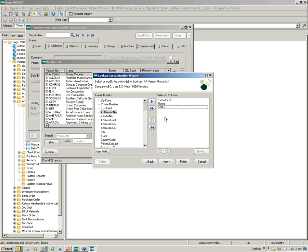I'm going to go ahead and leave the status, the vendor number, and the vendor name. And now I'm going to scroll down until I can find my 1099 information. Let's see, what do I want? Well, first of all, I do want a vendor type, because it's going to tell me if it's a business or individual. And I've got my form code here, and their ID and their box number. And you may want this miscellaneous box 9 also. And now I'm going to hit my finish button.